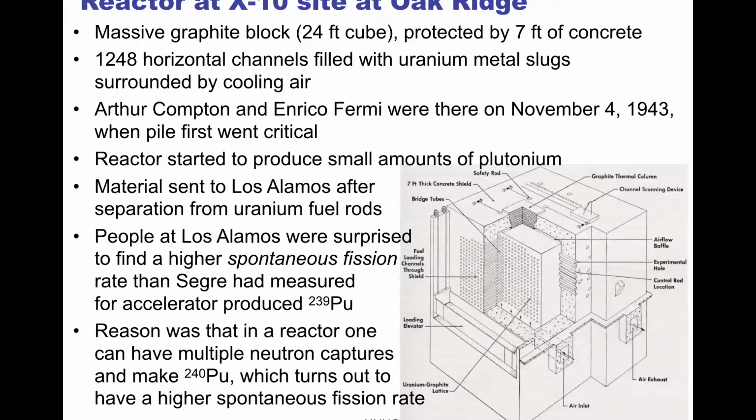Which enabled Little Boy to be a decently sized bomb. But the surprise here, when they started to get small quantities of plutonium-239 from Oak Ridge, it has a large spontaneous fission rate. Now, would it fission on its own? Well, the difference, that had not been measured at Berkeley when they made plutonium in an accelerator, in the cyclotron, but the difference here in a reactor, it was actually plutonium-240 that had the high spontaneous fission rate. Because in a reactor, you can make plutonium-239, but then you could also capture another neutron in this environment, to make plutonium-240.